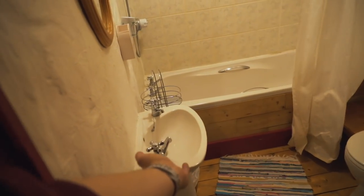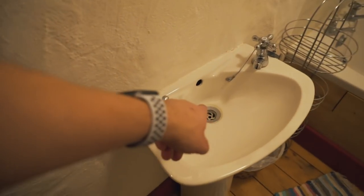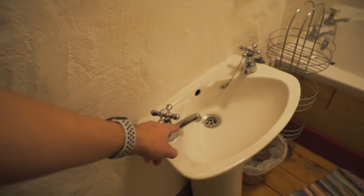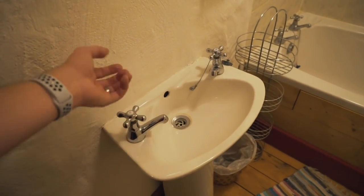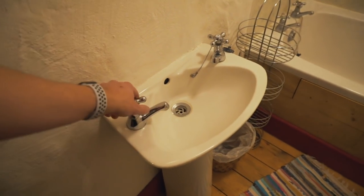So here's another room. Room situation. Check out these bathtub faucets. This is a thing that they do here in Europe that I hate, is that you have two faucets. So this one's scalding hot and that one's freezing cold.